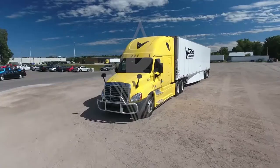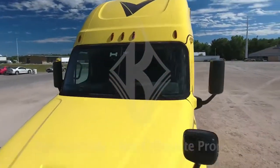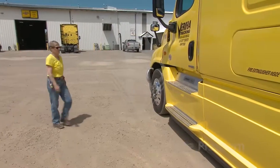The inspection of the interior of the cab may be the easiest part of your pre-trip inspection, but that doesn't mean it's not every bit as important as every other step.